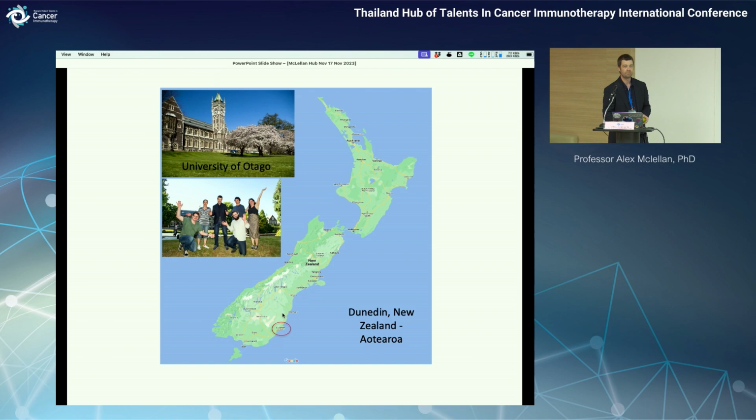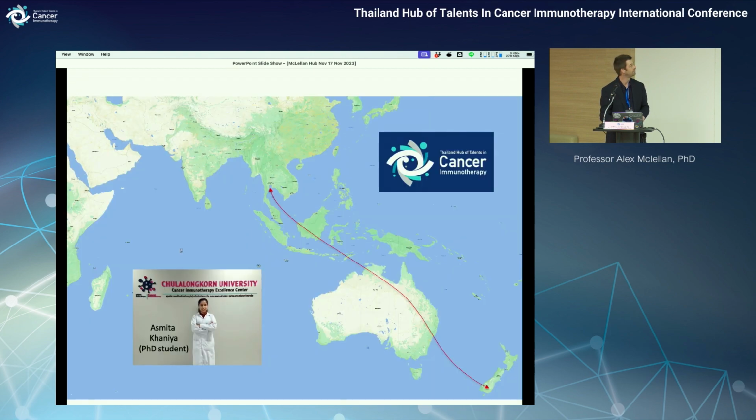Otago University was founded in 1869, so it's not quite as old as your beautiful temples around Bangkok you took me to. I was born up here in Christchurch. This is the old university building here, the registry where the managers sit. And this is our current lab group here, and we present a lot of data from just a few people.